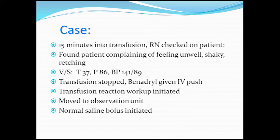So her doctor ordered 2 units of packed red cells for transfusion, and the cross-match was performed and the first unit was issued. And her pre-transfusion vitals, I think, were reasonably stable. And hopefully all the nurses in the room would agree, they'd be happy to start the transfusion, and so they did. And then at the 15-minute vitals, the RN went back and checked on the patient, and she found her feeling unwell. She was shaking, she was retching. She wasn't shocky, but her pressure at least was holding in there. But clearly something was the matter.